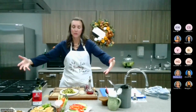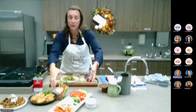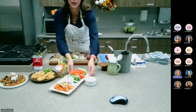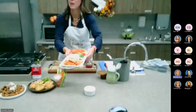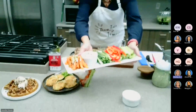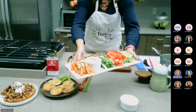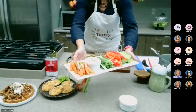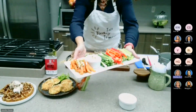Okay, so here is everything that we have. Let's start with what we started with, okay? Let's go ahead and start with our carrots. So we've got this really cute little spread right here. This is how you can bring things to a party or lay it out on a table for a group. We've got our roasted carrots here. We've got our little yogurt sauce. We've got a little bit of extra Parmesan and then some chopped pistachios, which will go really nice with this.